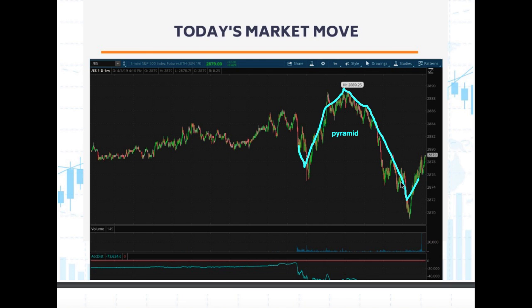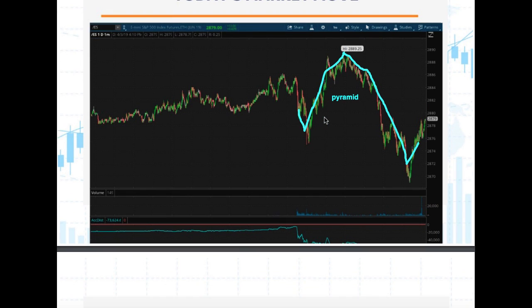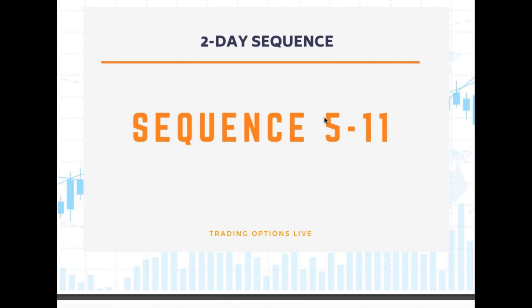If you were day trading, you would know that, hey, in the pyramid formation, in the move 11, it was going to drop and bounce towards the end of the day. So this is typical to see this bounce because it's kind of exactly the opposite of what's taking place initially in the day. So really cool stuff, guys. Market move 11.